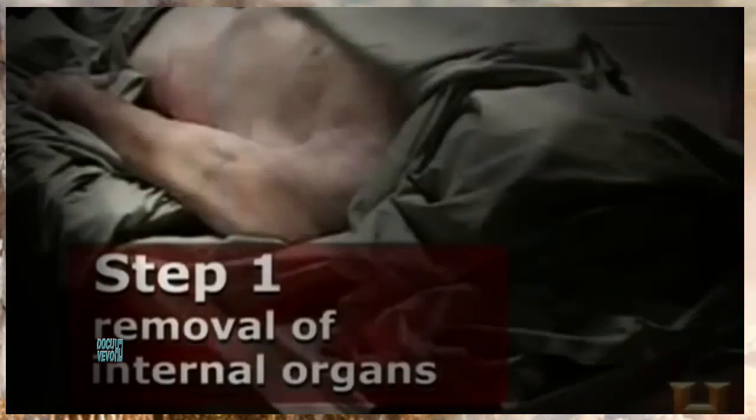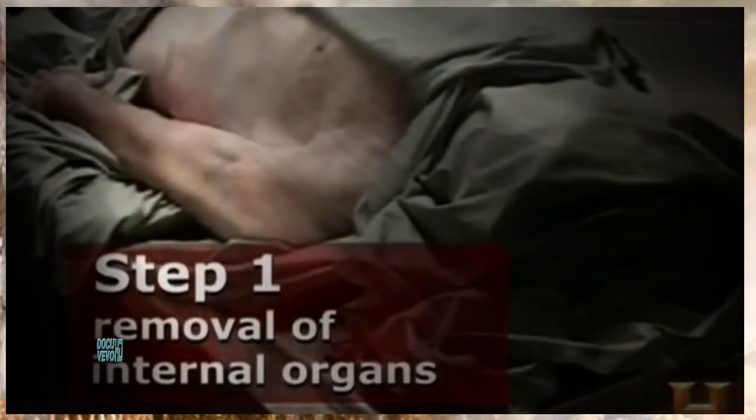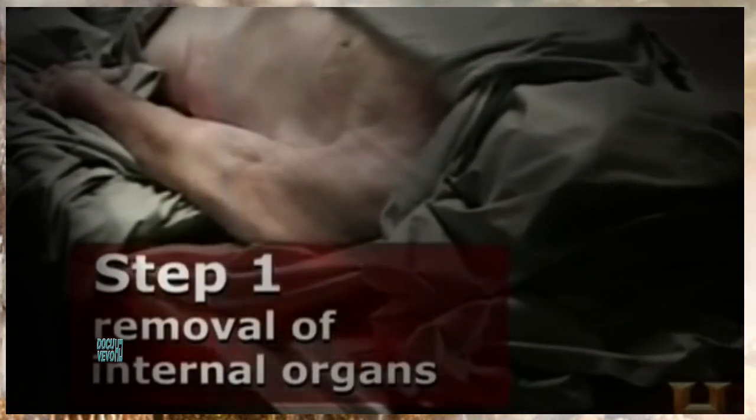Using a cadaver donated to science, Dr. Brier began his first step in the Egyptian mummification process, removing the internal organs, which are prone to rapid decay. In order to preserve a body, you have to make sure that bacteria don't act on it. Bacteria is what causes decay. They act on the soft tissue. And the reason they go to the soft tissue is there's water there. So the key is dehydrate quickly, get rid of the moisture so the bacteria won't decay your body.